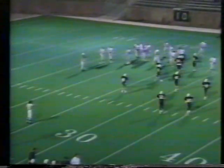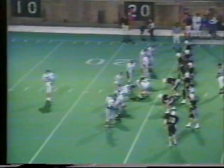It is apparent to us, at least, that the Keller offensive line is no match for the Ryder defensive up front men tonight. The wars in the trenches are being won by the Ryder Raiders. On both sides? Yes, sir.